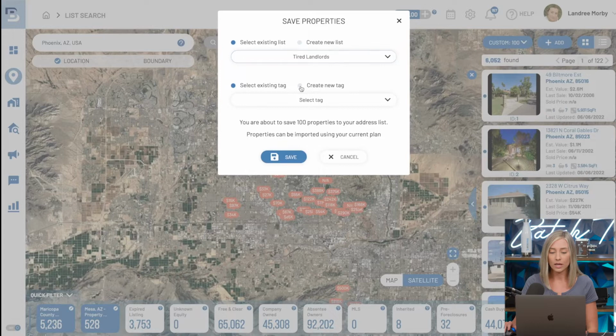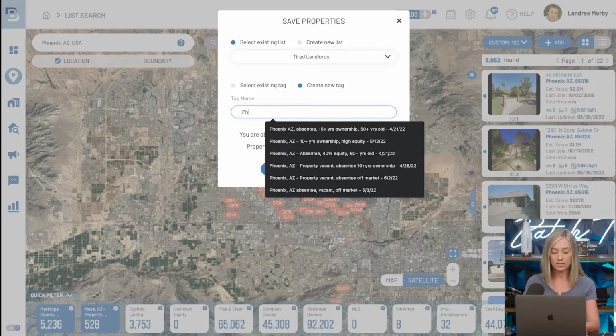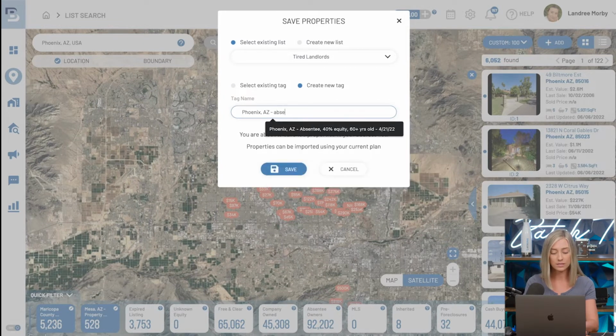So I'm going to name this with a few different specifications, maybe some of the filters you used, once again, the market or the date. So I'm going to name this Phoenix AZ, absentee, tired landlords, and high equity. With the date, of course, just to keep that nice and organized. And there we go.